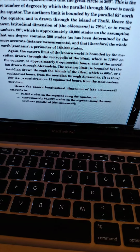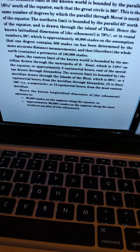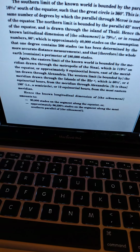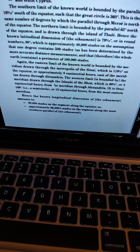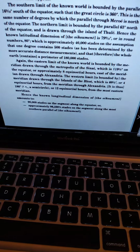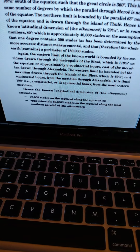Equinoctial hours east. The western limit of the quote-unquote known world, the Ecumene, is bounded by the meridian drawn through the islands of the Blessed, which is 60.5 or 4 equinoctial hours from the meridian through Alexandria. It is thus, i.e. 180. Oh, I guess this is a degree mark. Okay, see, I don't know about geography. I guess that just means degrees. Okay, so i.e. a semicircle, or 12 equinoctial hours from the most eastern meridian.